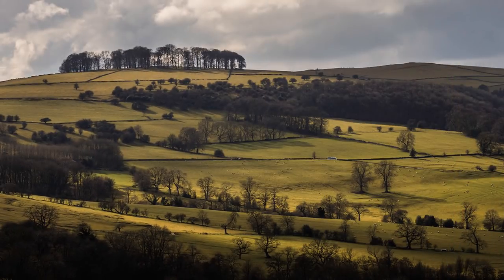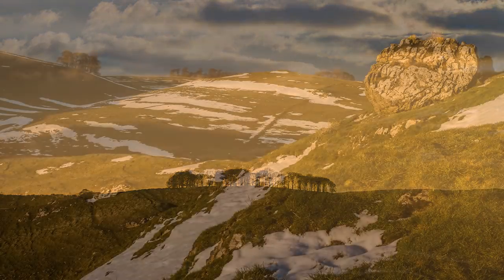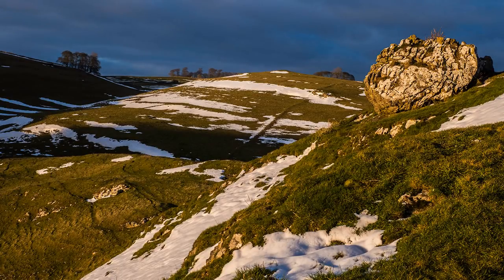My first photographic contract for HF Holidays was in the Peak District. It was based at their hotel at Thorpe, not far from Dovedale, which can still get busy in early March. The weather was fickle, and finding suitable subjects at the right time was challenging.